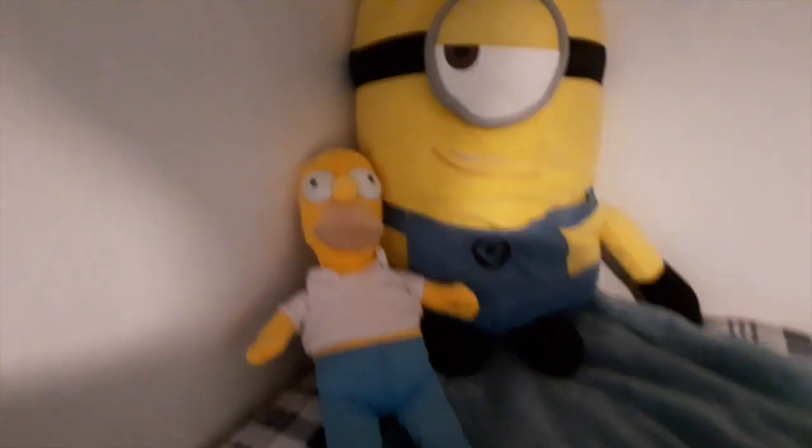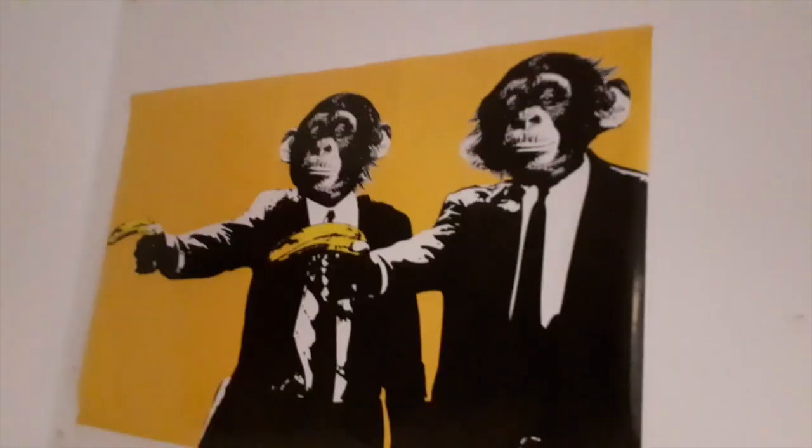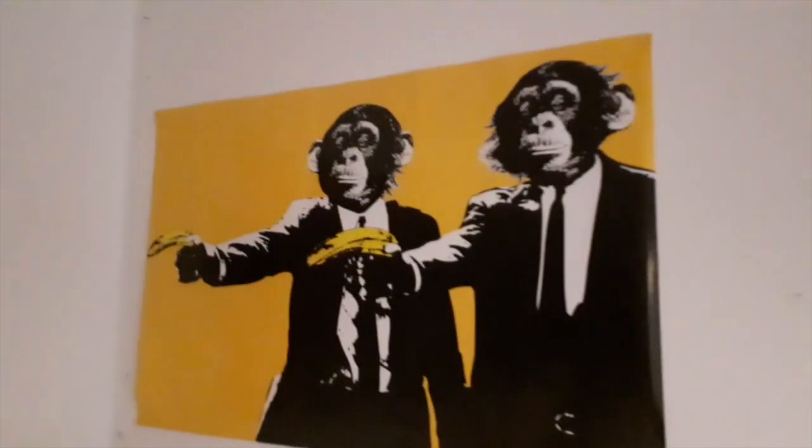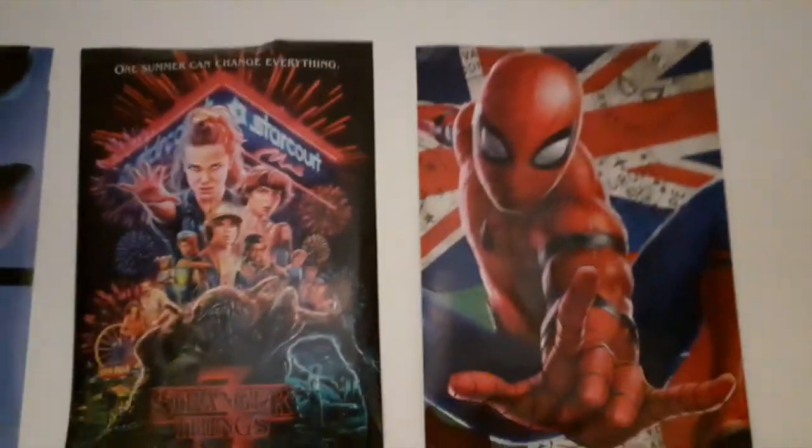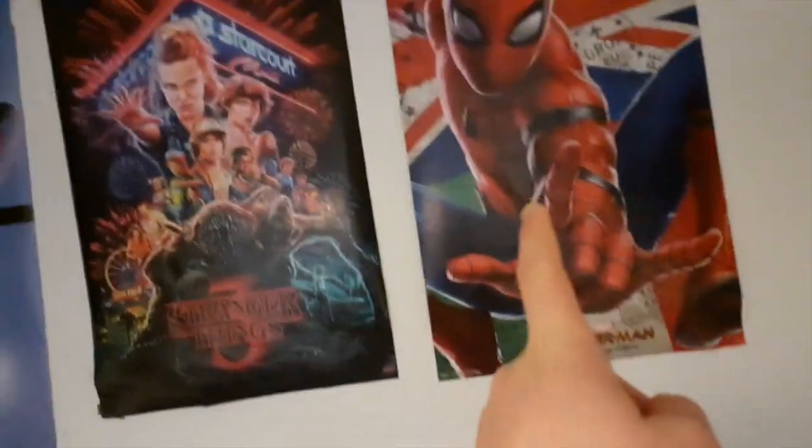with my fluffy blanket and my Minion and my Homer Simpson, which I won at a fair this summer. And you have my array of posters, so you have my monkey poster with just chimpanzees holding a banana dressed as FBI agents, and I love that one. Then you have my Spider-Man Far From Home poster, and you have my Stranger Things Season 3 poster. This is one of my favorite movies, and it's my favorite MCU movie, and this Stranger Things is one of my favorite shows.